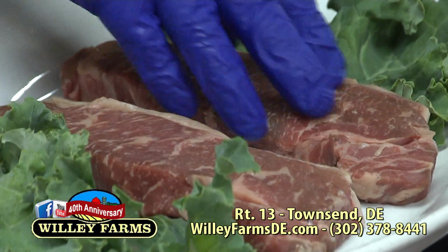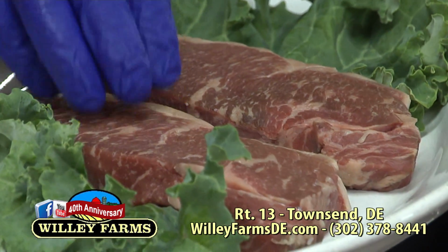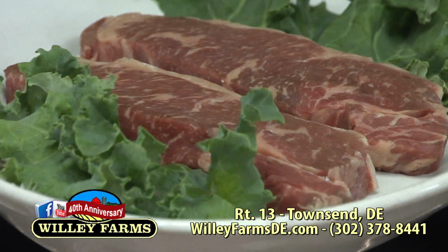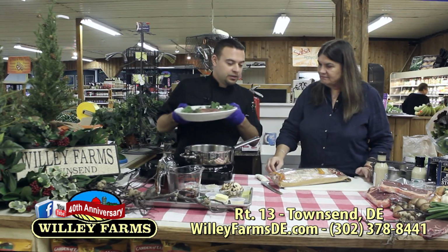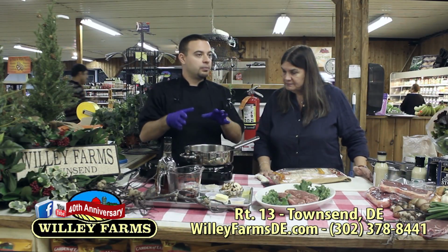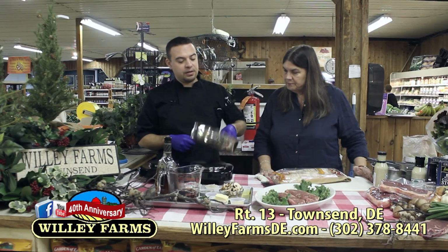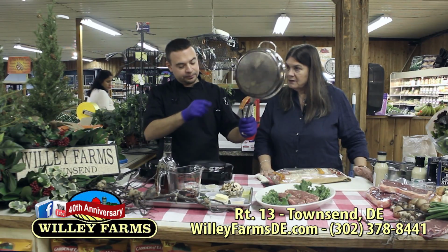Why is it good to have the marbling in there? Well, it helps to insulate the meat when it's cooking, to help keep it moist, and it also adds a significant amount of flavor. Moist and flavor, that's what we want. While we've been waiting to set up, we've had our pan getting hot, and that's very important. You want a nice hot heat source, and a nice heavy-duty pan with a thick bottom.